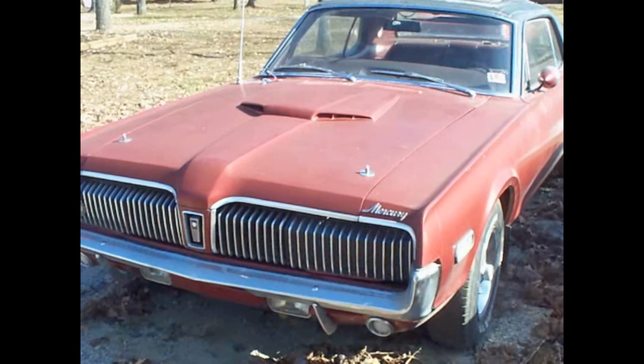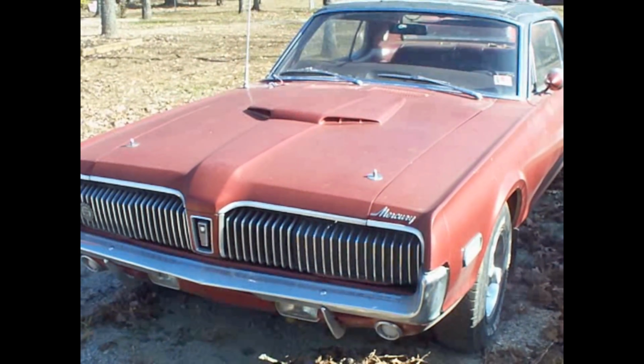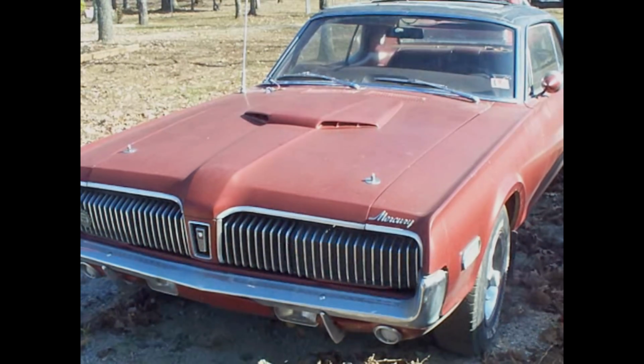Rare one. This is one of 17. It is a small block, four-speed car.